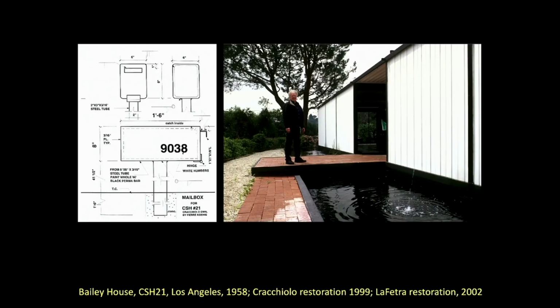And the detailing, the sense of a complete building even extended to the mailbox, which stands on a post just outside the building. And there's the mailbox for Case Study House 21, house number 9038. And there's Pierre on the entrance pathway on the occasion of one of my visits to the house with him.